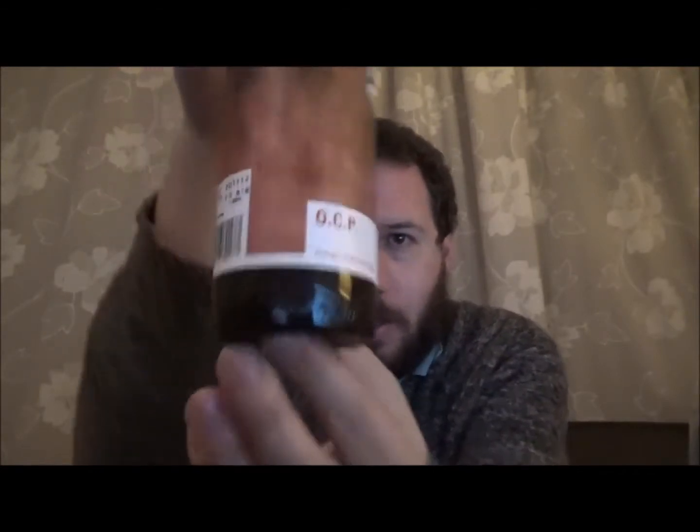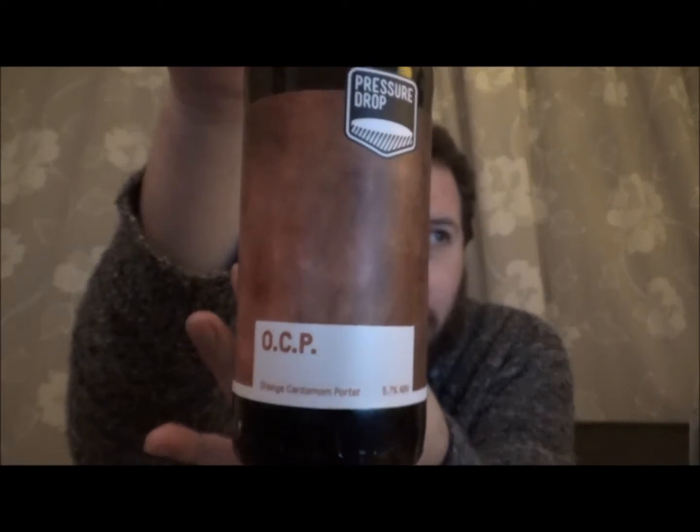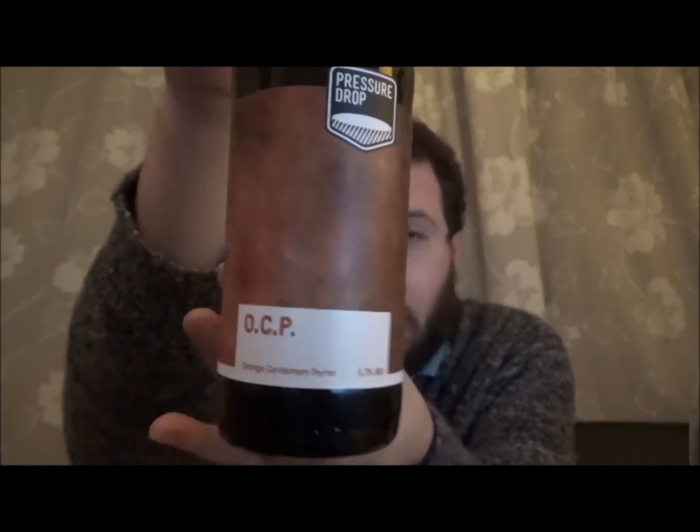Right, today we're going to stay in London again and we're going to the Pressure Drop Brewery, or Brewing, and this is their O.C.P. This is their Orange Cardamom Porter. It's coming in at 5.7% ABV. So yeah, there is a little bit of additional tasting notes and stuff I don't want to see, so we're just going to go straight into the beer and see what we get.